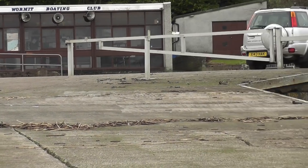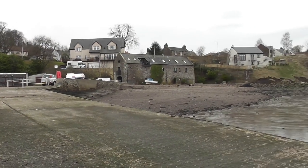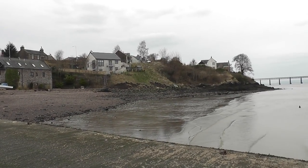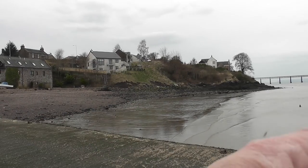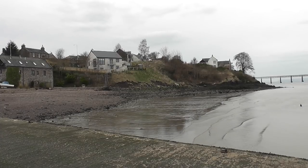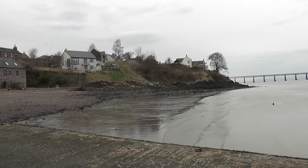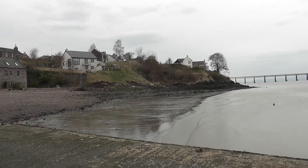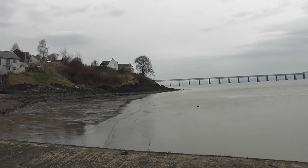We're out on Wormit Pier. This is actually part of Wormit Boating Club. You can launch a boat from here at a cost, but I don't know what the cost is, I'm afraid. This is the area next to where we're fishing. It's rocks, it's cobbles, it's also mud, and that mud is not a good idea to walk in. You could throw a stone in it and it would disappear, so there's little chance it'll take your weight. So stay out of it if possible.